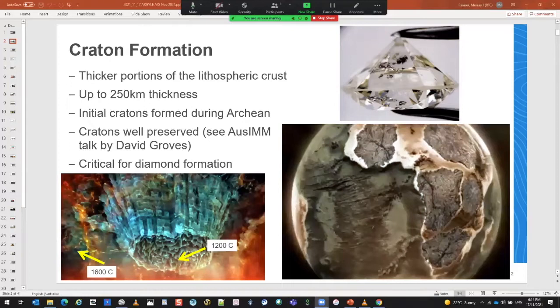So at the moment, we might only have, say, 50 kilometres thickness of lithospheric crust, and maybe at the mid-ocean ridge maybe 25. Back then, we would get 150 to 250 kilometres of thickness. So if we're underneath the earth and we're in the mantle, all this red stuff sitting out here is cooking hot, we're sitting at about 1600 degrees. So that's too hot for a diamond to form.